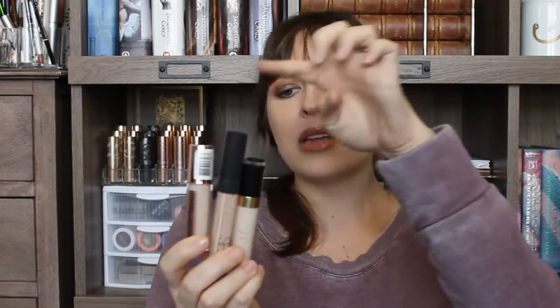So moving on from there, we also have concealers. I used up 3 full-size concealers, you guys. I used up the Milani Conceal and Perfect, the NARS Creamy Concealer, and the one from Makeup Revolution that's supposed to be like a dupe for the Shape Tape. So that is awesome as well.